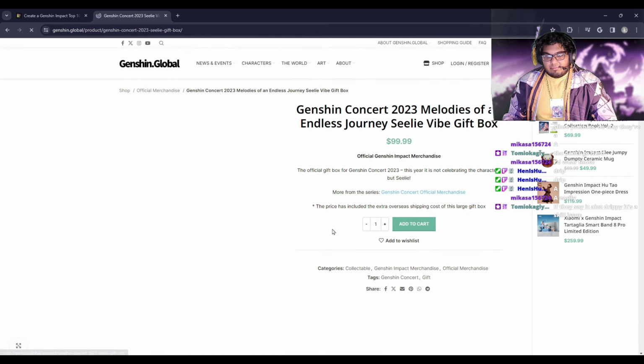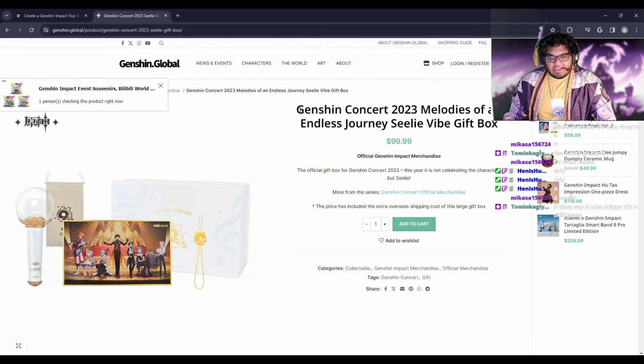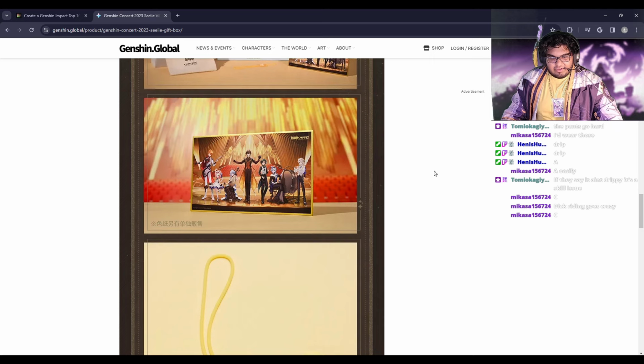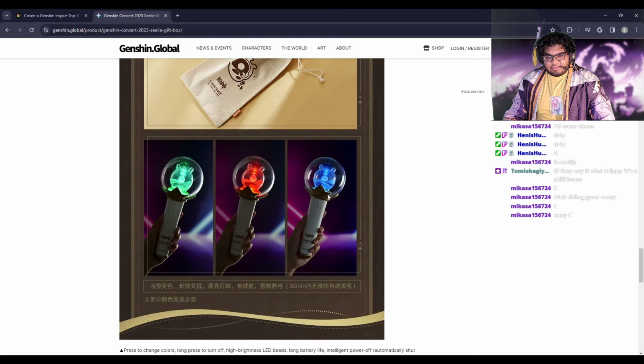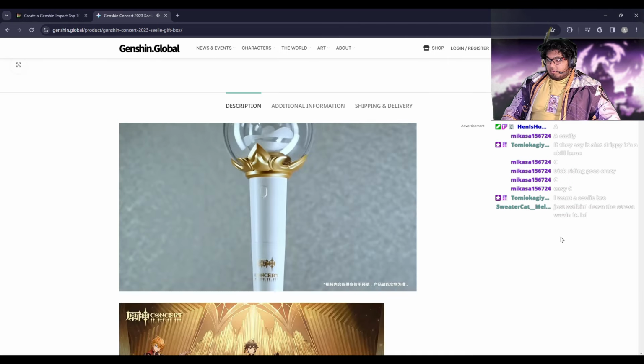Oh my fucking god. They are milking this, guys. Look, would you guess what's next? Fucking Genshin concert for like the 20th time. All right, you know what? Let's give it a chance. Hold on. Let's let them convince me. Okay, that's pretty cool. But you're not using this anywhere besides the Genshin concert. You're not going to wave that around anywhere besides the Genshin concert.